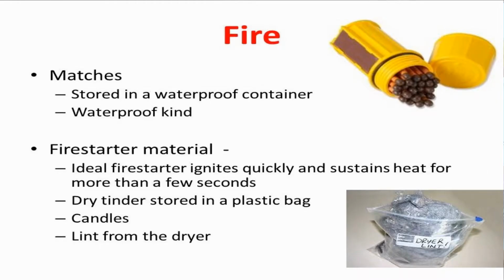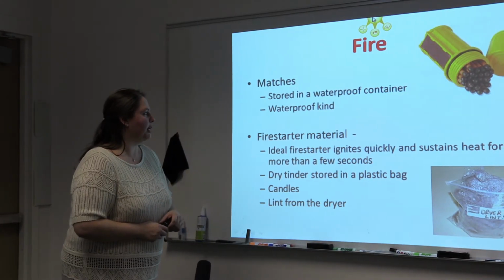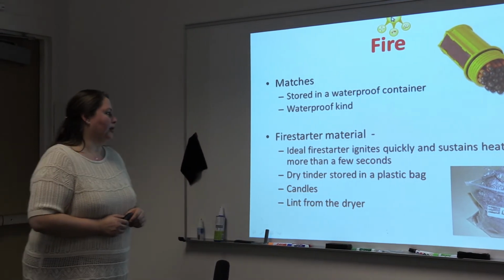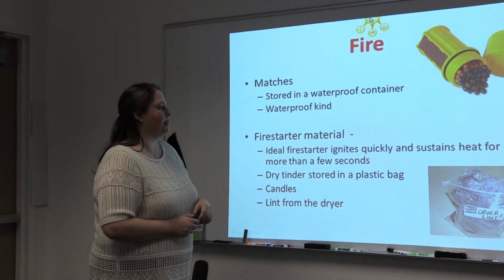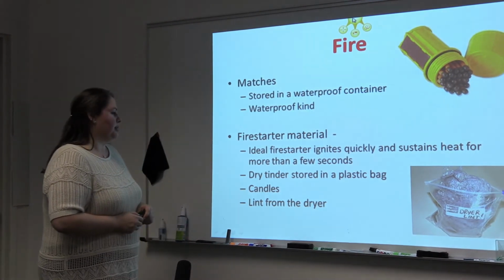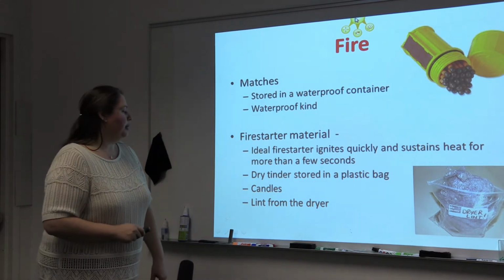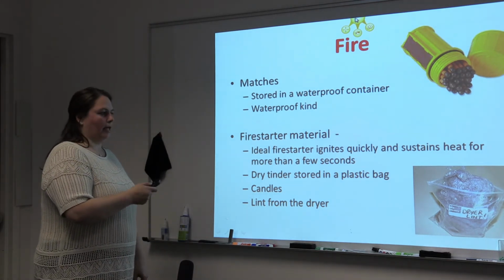Next is fire. You need to have items that you can set an emergency fire with, and that would be having matches in a waterproof container or waterproof matches, and also something that you can set on fire, something that ignites quickly and sustains heat. Things that do that would be dry tinder that you can put in a plastic bag, lint from the dryer, and candles.